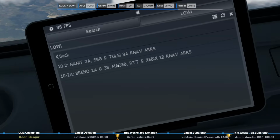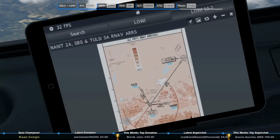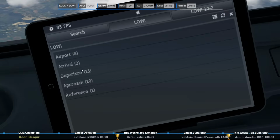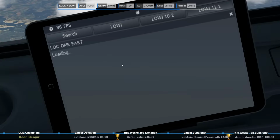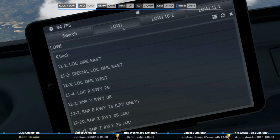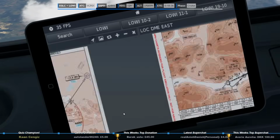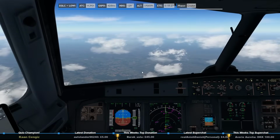What arrival are we doing today? So, we're going to be flying the LOC DME East approach, not the RNAV, and breaking off to circle and land. It's the same approach we've learned this evening. And this is the approach everyone wants to fly when they come here, because it's the most challenging, the most spectacular approach you can do.